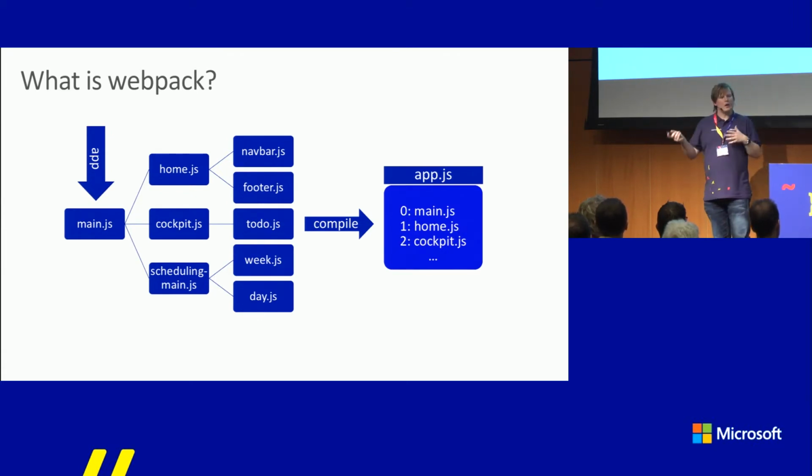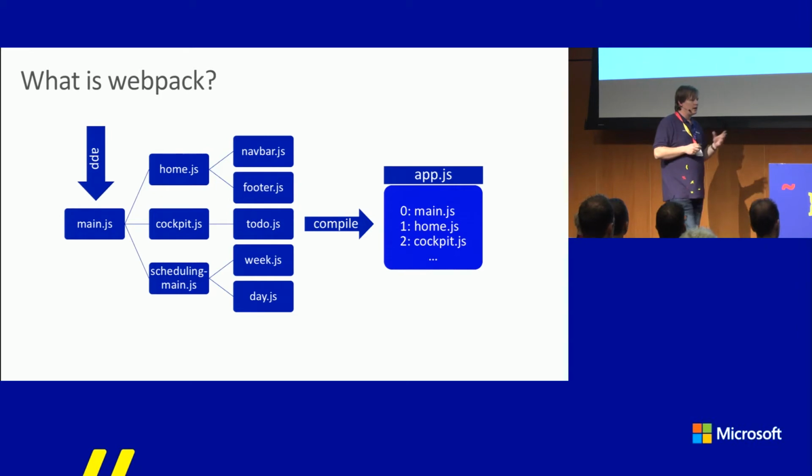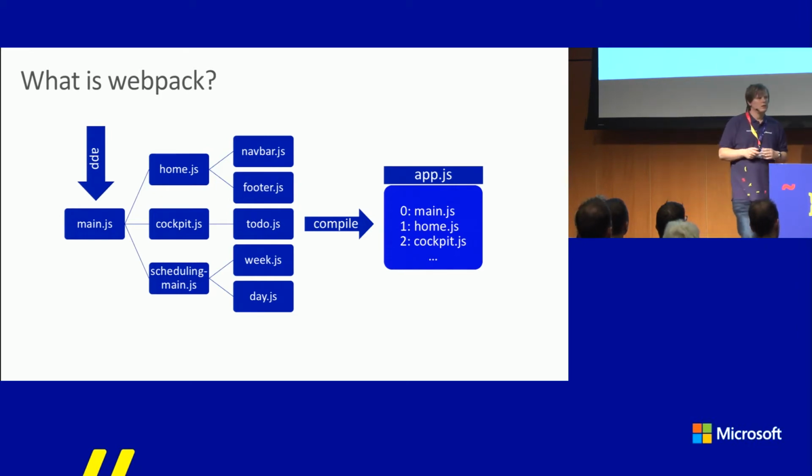And of course, you can do a lot more with Webpack, like include other types of files, like HTML files or Less files, CSS, all that kind of stuff. It all puts that into that same bundle. Or you can even separate things out again. But basically, what it boils down to is this: you just point it at something, and it figures out what it needs to include.